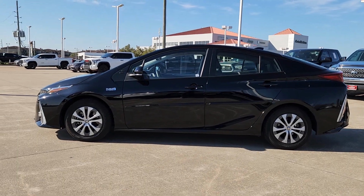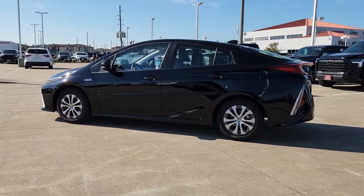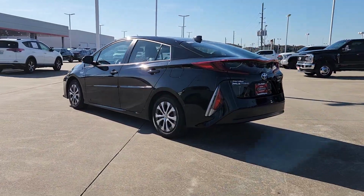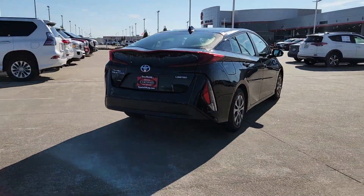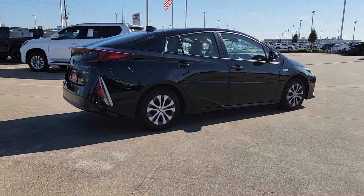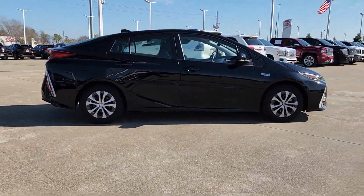Get into the 2022 Toyota Prius Prime. This vehicle is an outstanding buy with fewer than 10,000 miles on the odometer. Check out the innovative design and versatile style of this Prius Prime plug-in hybrid.